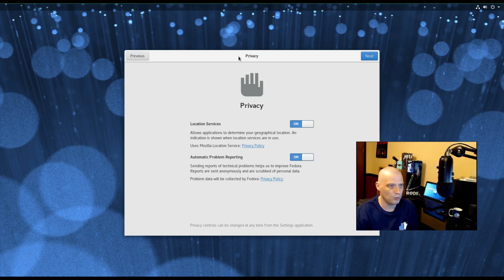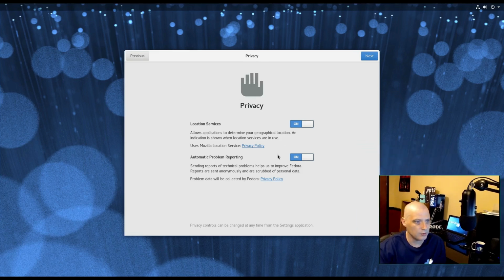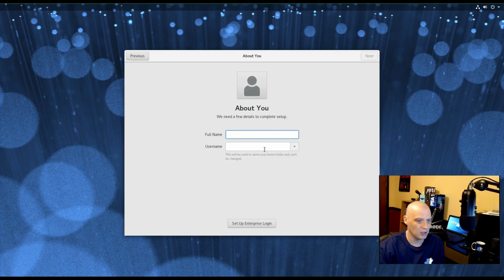Why is this menu, or, I guess I can't actually move this here. I guess it's fixed to that location in the center of the screen. Privacy, location services are ticked on. Allow applications to determine your geolocation. Yeah, that's fine. Automatic problem reporting is also turned on. That's fine too. I'll leave all that kind of stuff ticked on, especially if I'm running a beta, if it helps them out with their project. I'm not going to connect any online accounts though.